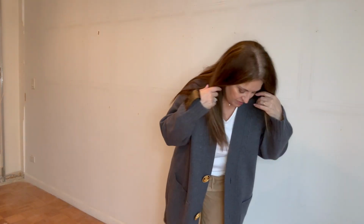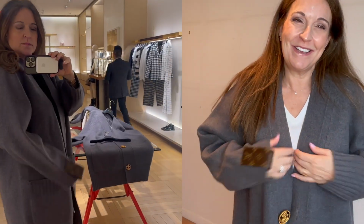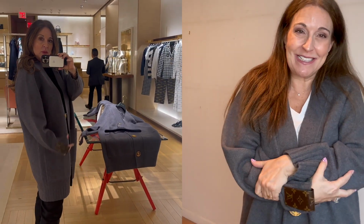I actually don't like it that way. I like it down, and I like the fact that the sleeve covers up my hands. I'll step back a little farther so you can see it, but I'll throw up some cutaways of when I tried it on in store, because you'll be able to see it better then. But yeah, I'm so excited to wear this.